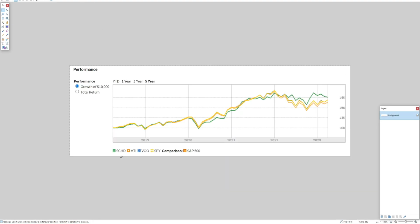Taking a look at these in comparison, this is the 5-year, where we deposited $10,000 into each one of these: SCHD, VTI, VOO, and SPY. You can see the performance over time. There was a dip in 2019, it grew into 2020, dipped with what took place in March 2020, and as of that point has grown significantly. All of them are pretty in line here, but the top winner is SCHD, just by a bit.